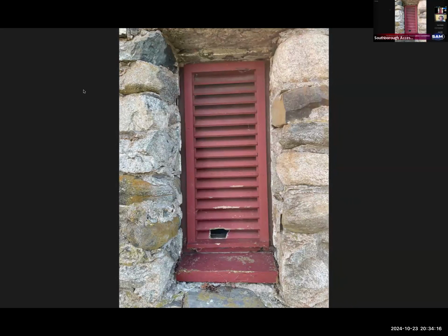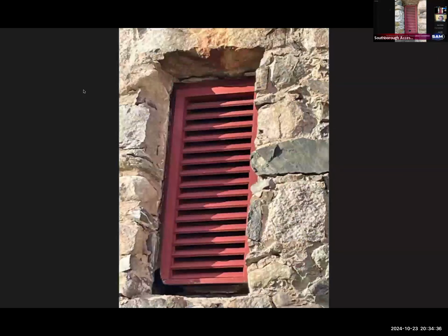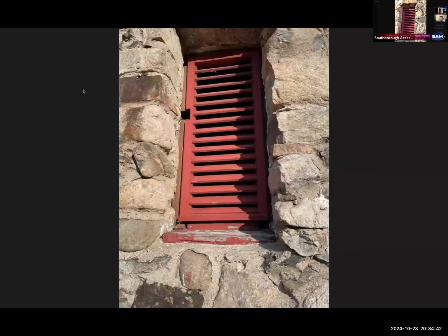There's some work that needs to be done on those. Of the 4 windows in the tower, for instance, one of them is missing its sill, the south window. Almost all of them have some damage. They're actually fairly sound to my eye, but if you see, there's a broken louver on that one. There's another one, that one is the one missing its sill. You see at the bottom. So there are some issues there. And see, this one has a cutout midway up on the left. So there's repair work that needs to be done there.